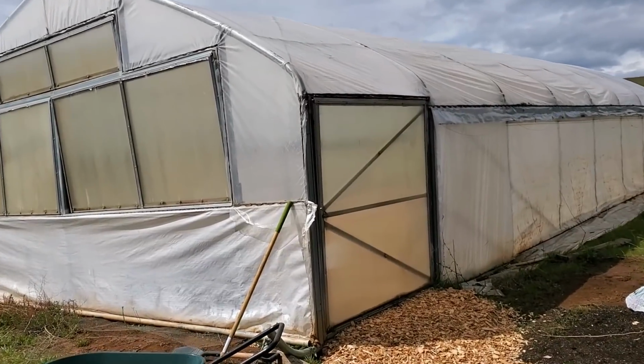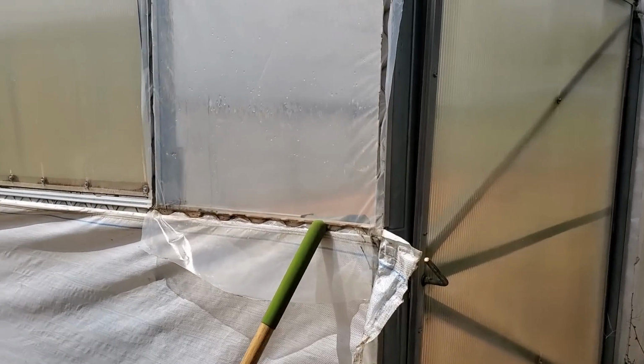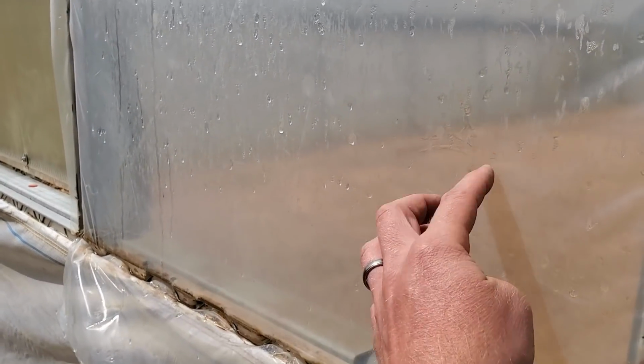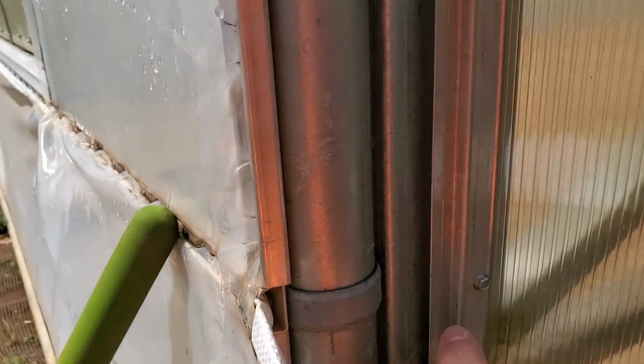I just arrived at the greenhouse and I'm kind of half expecting there might be some humidity in there, which would be great. So I wanted to share that moment with you guys live. So here we go. All right, we're here. Ooh, what is that? Is it on the outside or inside? That's on the outside. But look what's on the inside.